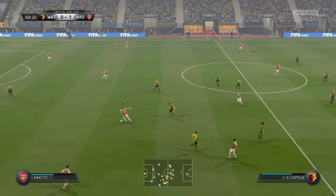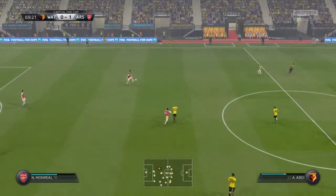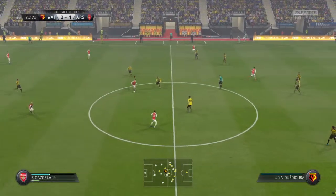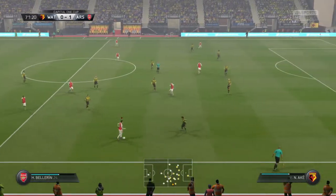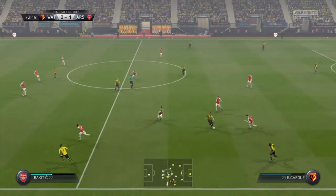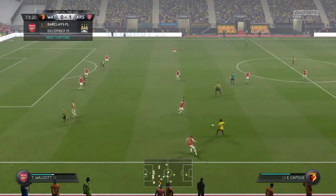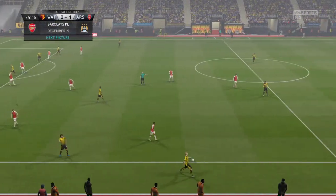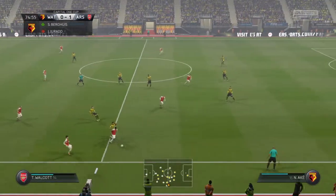Ivan Rakitic. Substitution that the home side want to make. Alexis Sanchez. Santi Cazorla. Aaron Ramsey. Jurado. Etienne Capoue. Alan, what about Arsenal's next game? They're playing Manchester City in their next match in the Barclays Premier League. And I think one goal's going to decide it. Number 20. Theo Walcott.